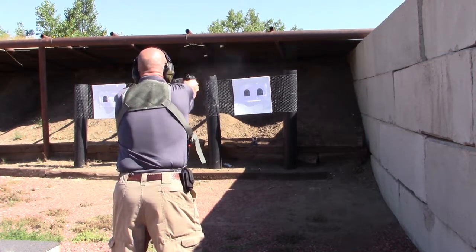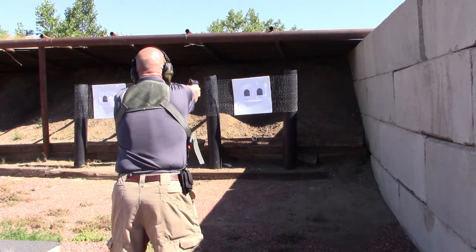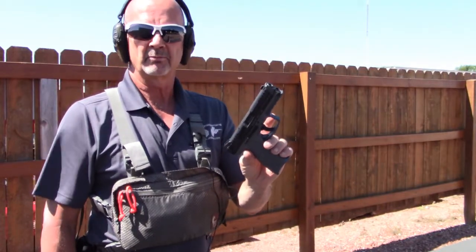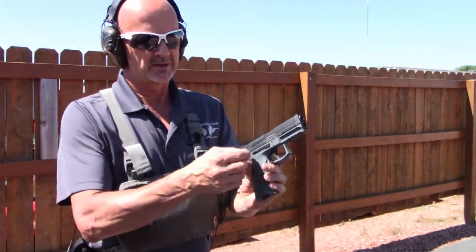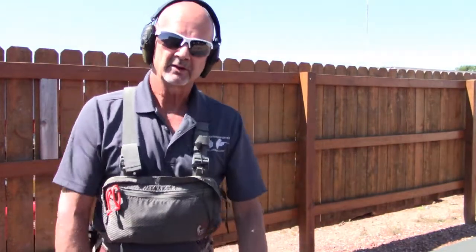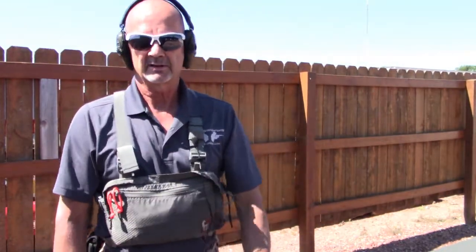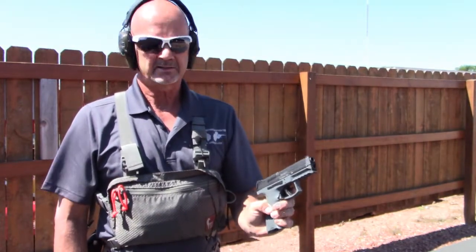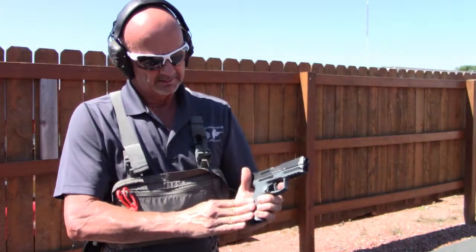The pointability of each are almost identical. In fact, I'm pretty sure the VP9 is basically a clone in many ways of the PPQ, with just some minor improvements, except for the non-improvement of the slide release. Grip texture on the PPQ is better. It's a little bit grippier, a little bit more aggressive. The harder plastic on the VP9 does not quite grip as well.